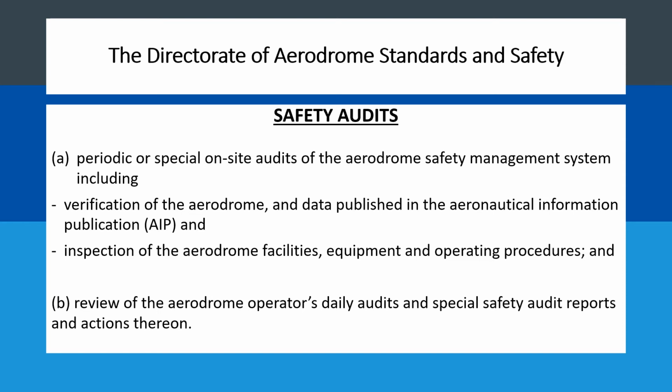In a nutshell, airport safety audits conducted by the CAA focus on the implementation of the safety management system. We will later on look at what the safety management system is made up of and why it is so important for the CAA and, for that matter, ICAO. They also focus on the verification of the aerodrome, that is, the facilities in the aerodrome and the information published relating to the aerodrome are verified, so that the data published in the AIP can be confirmed or changed if required. Their inspection also focuses on the facilities, equipment, and operating procedures.